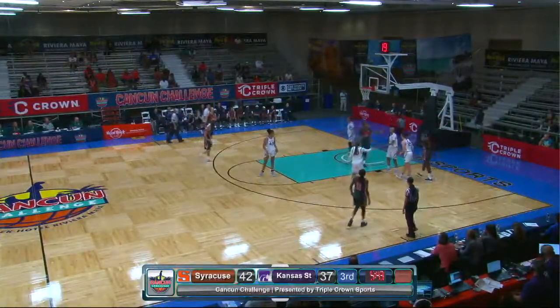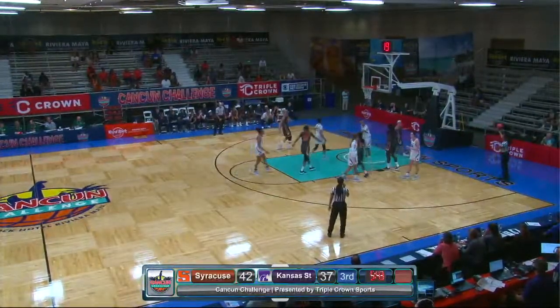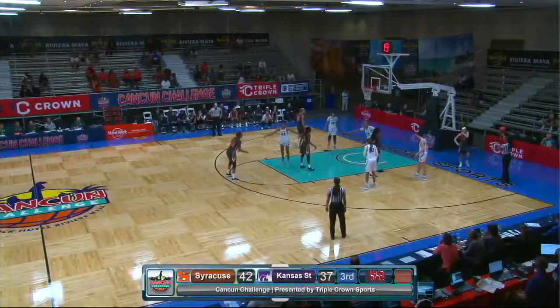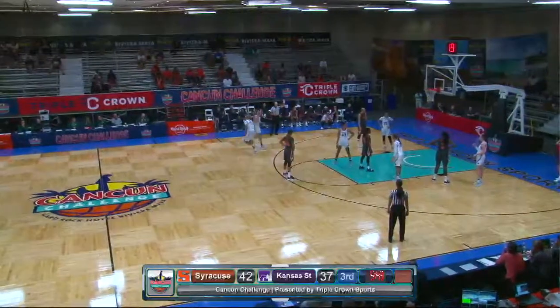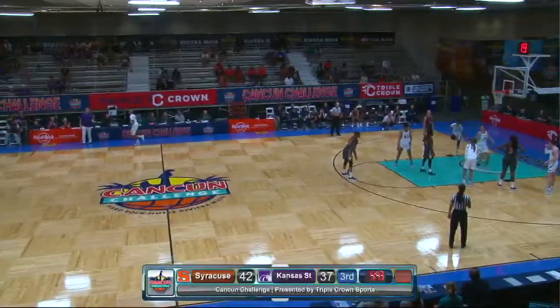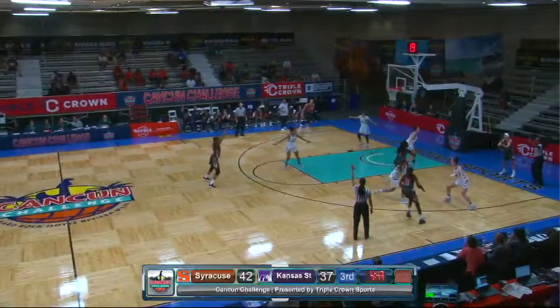Jones bats a Zaldi Kabi pass right out of bounds. It'll stay with Syracuse. Might have hit Jones right in the chest. That's not an ideal pass from that short corner. You want it up in the air. Peyton Williams returning for the Wildcats. Williams has just 2 points with 5 boards, 4 assists in the game.